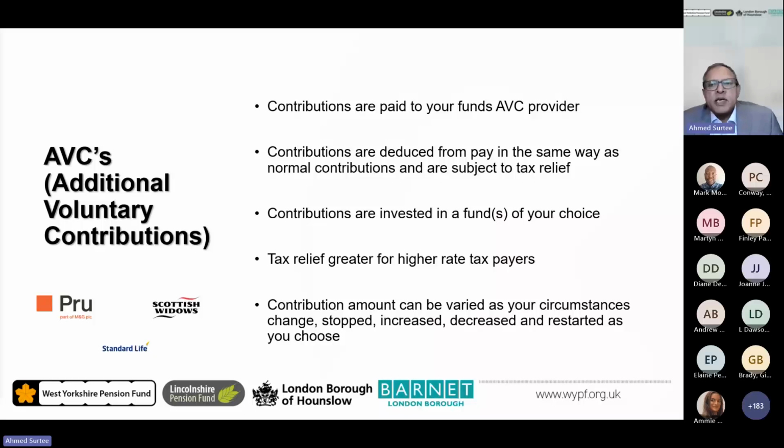In this section of the presentation, I'll now introduce and explore the second option available to increase your pension benefits, known as AVCs or additional voluntary contributions. As advised at the start of this presentation, this option is separate and in addition to your main scheme benefits, and it's arranged through the third-party AVC providers that your pension fund has elected to use. In summary, this slide shows the respective providers that the fund partners with, who are household names in the financial services industry.